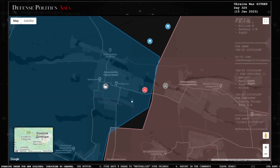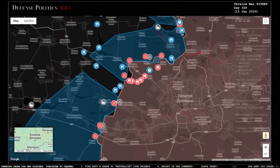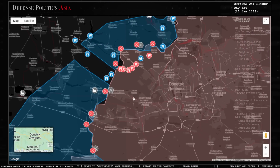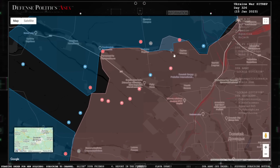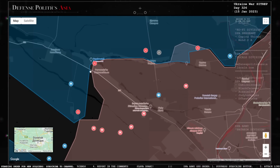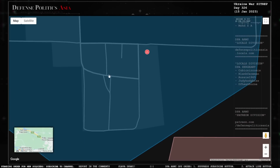And over at Krasnohorivka, there is fighting reported at Krasnohorivka, and over at the northwestern part of Donetsk city. So this is Donetsk city. At the northeastern part of Donetsk city, we have fighting reported at Seversk. So this Seversk, there are not a lot of buildings around at Seversk.